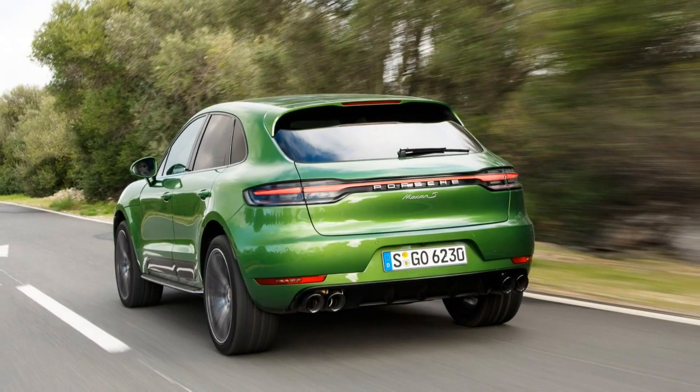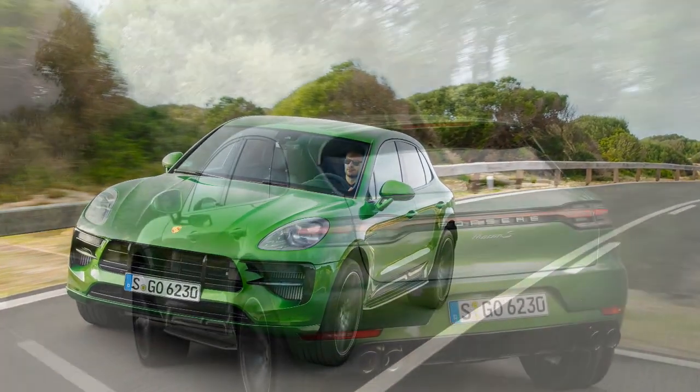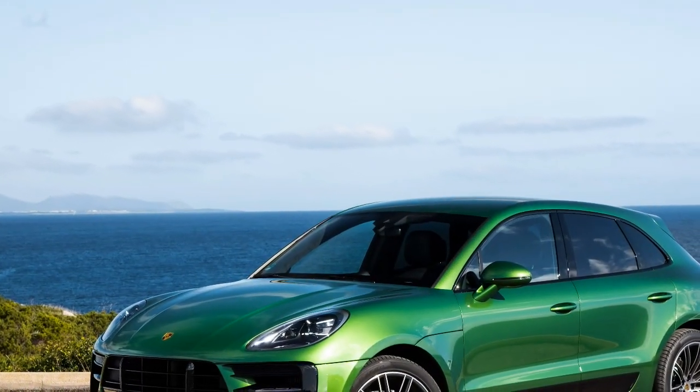2019 Porsche Macan car review. From its first appearance 4 years ago, the Porsche Macan has established itself to be a beacon of Porscheness in the sea of luxury compact crossover mediocrity.